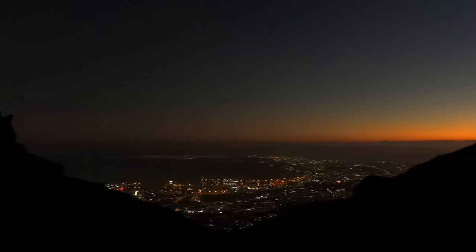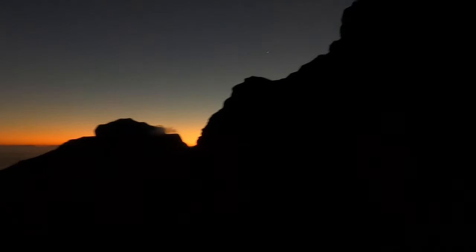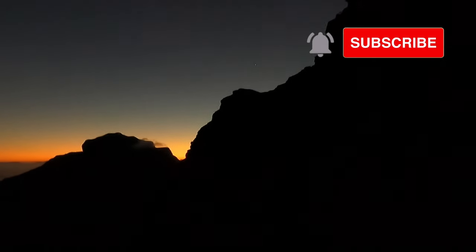Saturday morning in Cape Town, and we had planned a sunrise hike up Table Mountain. Okay, let's get to the top so we can see the sunrise from the top.